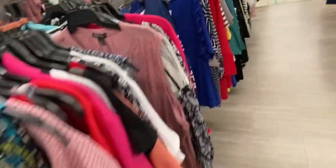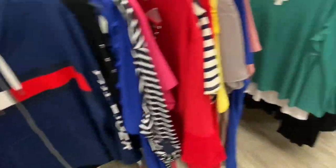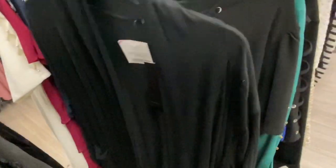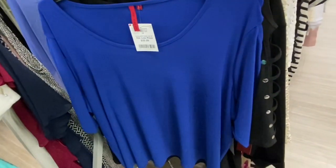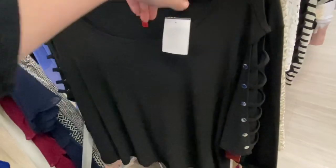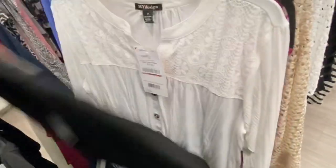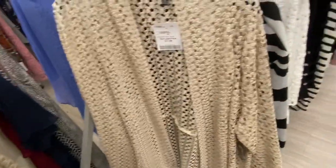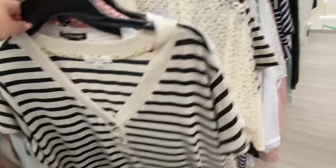I wonder if they're going out of business or something, because all they have is stuff that they had before they closed, and it's all 50% off. So are they not going to get anything new in? Or are they just trying to get rid of all this stuff? I don't know, I'm just speculating. But as you can see, they have so many nice things on sale.